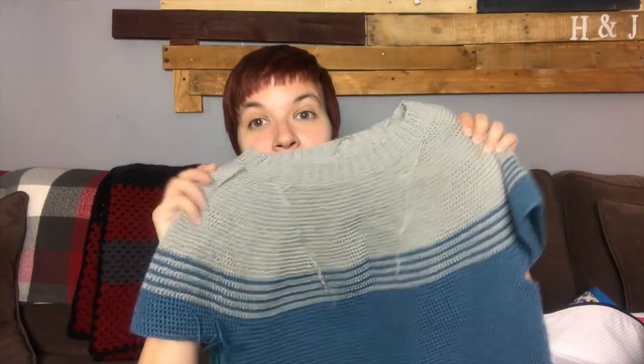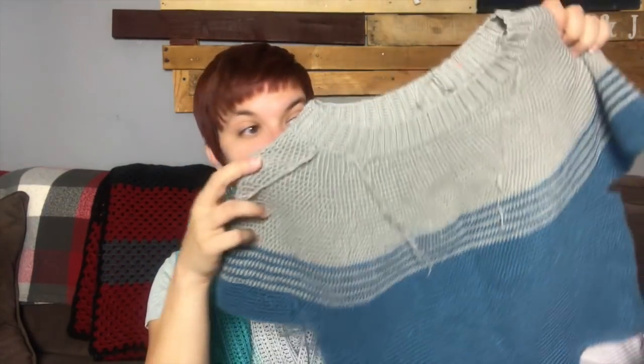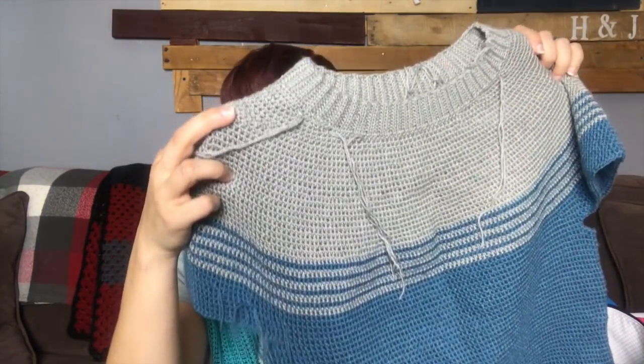And then I will start striping in the gray, and then it's gray all the way to the bottom of the sweater. So I think I'm at like 7.5 inches right now, and I need to get to 13-ish, I think, before the hem starts. And I am just so happy with this. So happy.